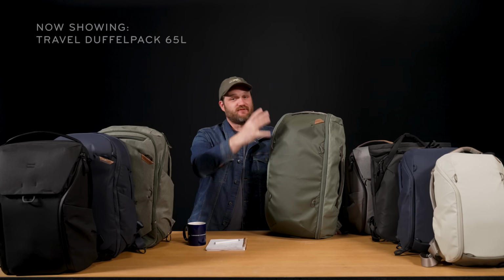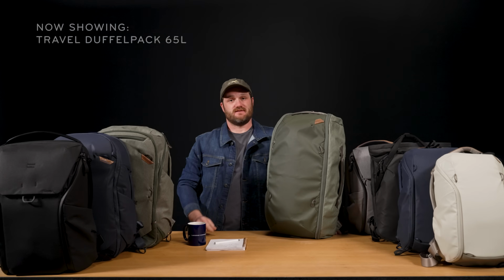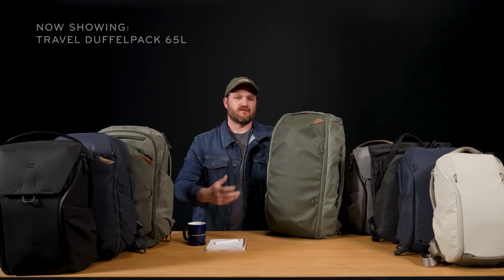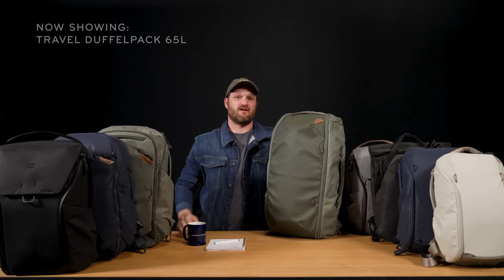So it's got a classic duffel kind of shape with those big burly backpack straps and stowable waist belt on the other side. It's expandable. It's like a Zeppelin of a bag. There are also ways using the external carry loops that we don't talk about a ton, but you can roll it and tighten those things down and kind of pass it off as a smaller bag.